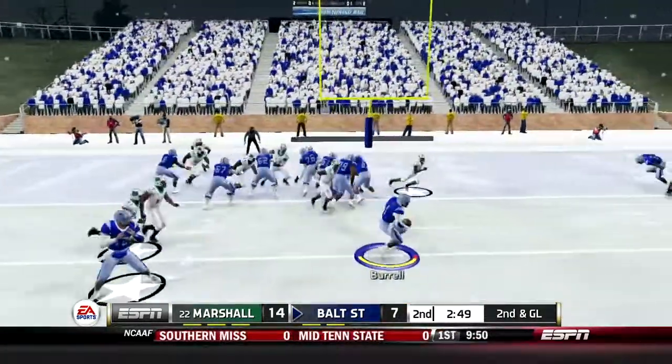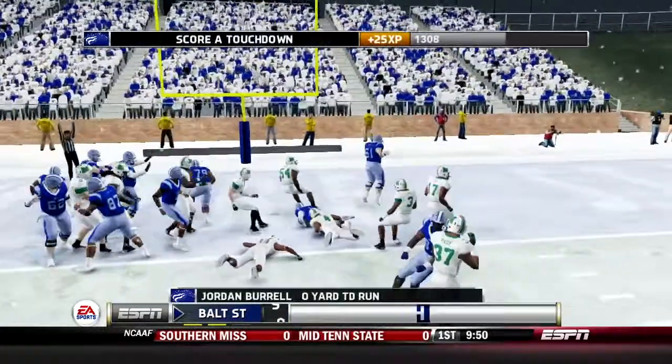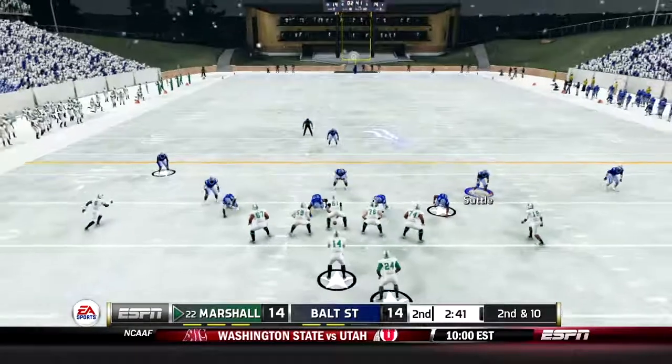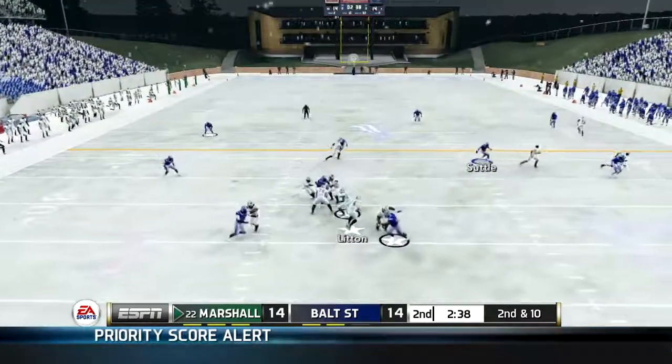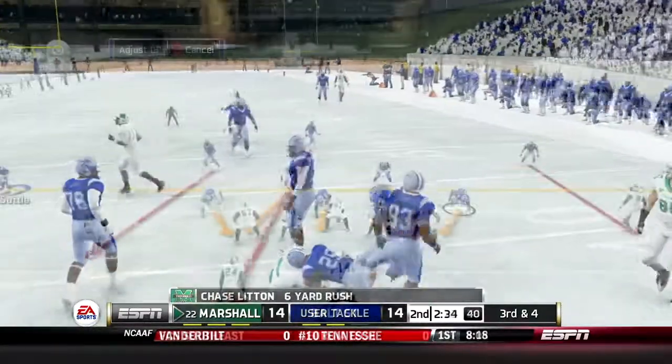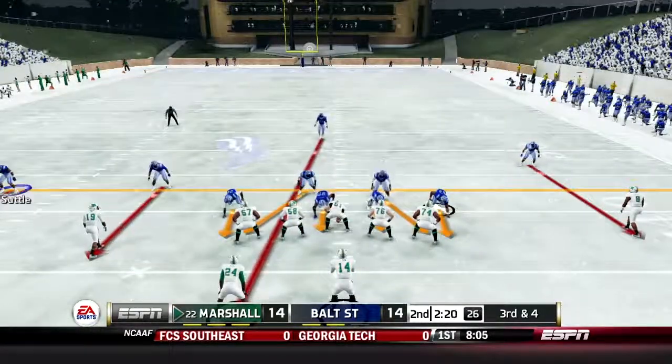2-yard gain. 2nd and goal for Burrell, and Burrell fights into the end zone for a touchdown this time. And it's 14-all. So here's Litton on 2nd and 10. He's going to scramble. Foster couldn't get to him, but Suttle's going to bring him down just shy of the 40, so a gain of 6 on the play now.